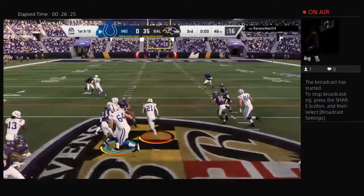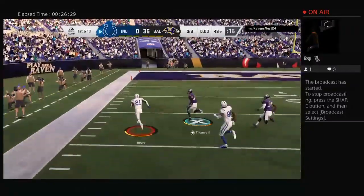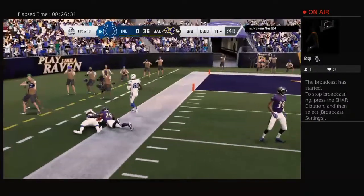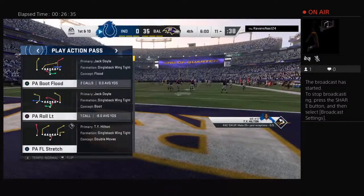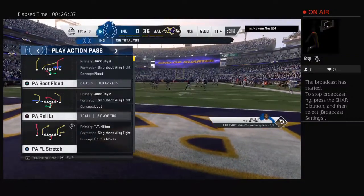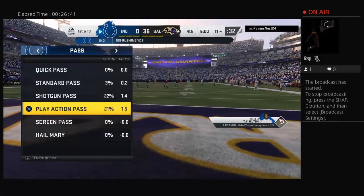On first down, Hines. He's got the first down and more inside the 40. 3/4 in the books. We'll return with more after this break. You're watching the NFL on EA Sports.